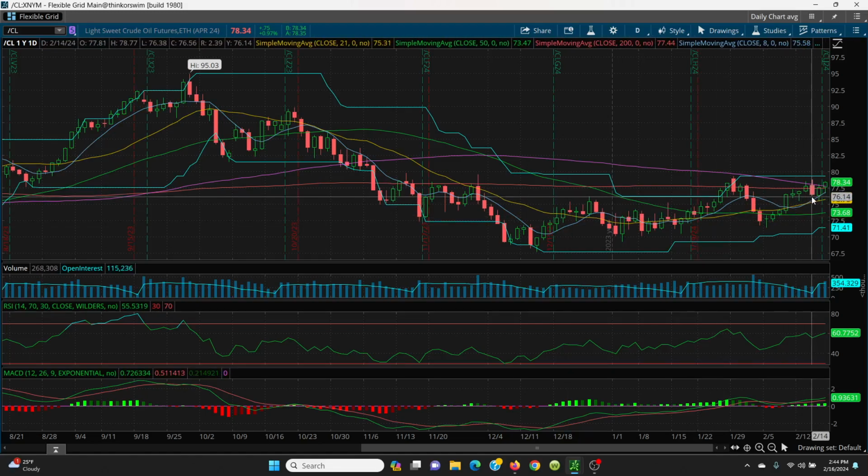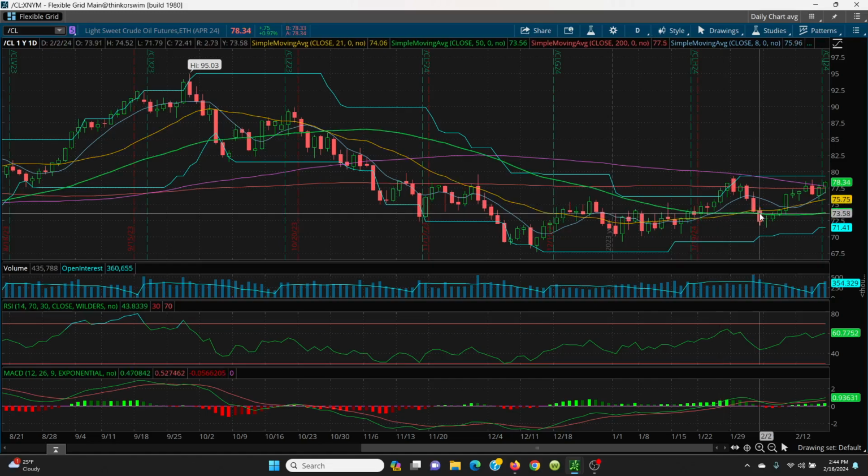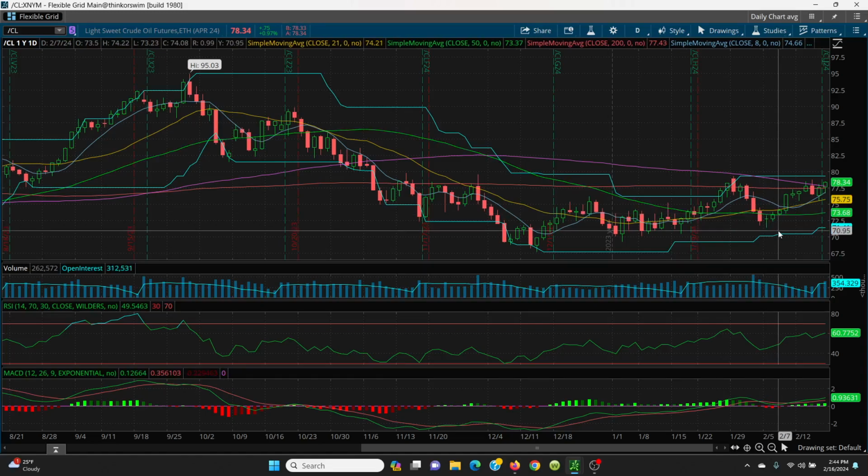And then we'll come to the bottom of this candle. You're looking at 76.38. And then we have your 21 SMA here sitting at 75.75. Now again, if that's lost, we'll look to the top of this candle. You're looking at 74.52. The top of this candle, you're looking at 74.22. And then we have our nice 50-day here sitting at 73.68.